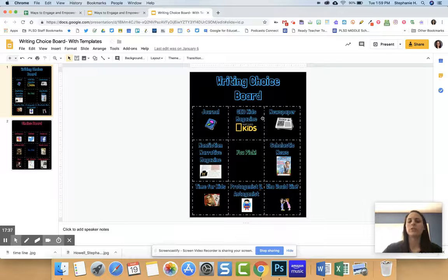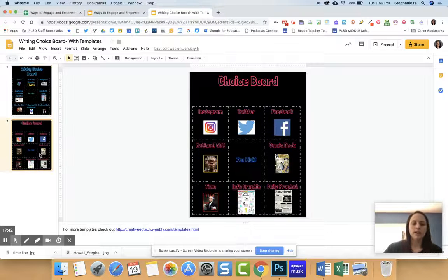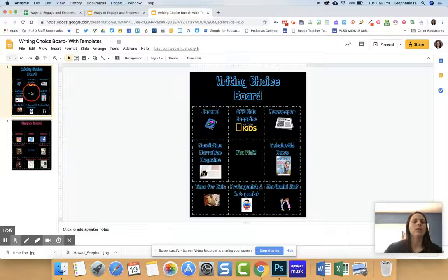So here's a journal you could write. Here's a Scholastic News. Different things that students could pick. They could also do an Instagram post or a Facebook post. Allowing student choice will help you in the long run.